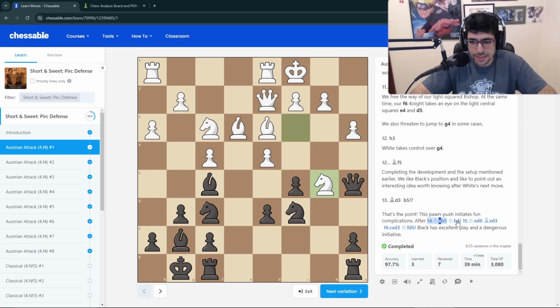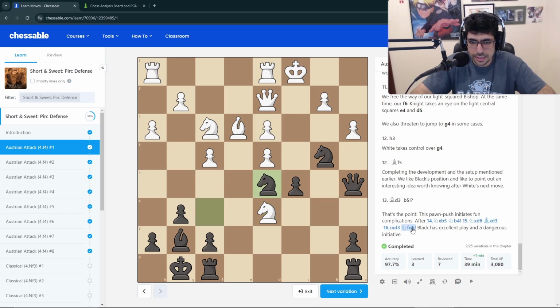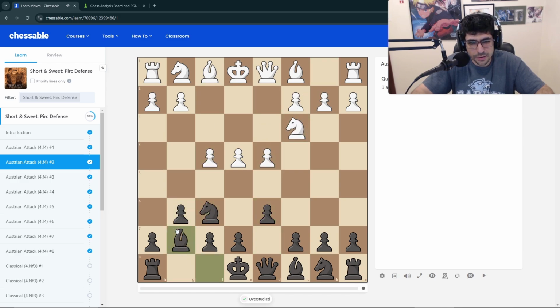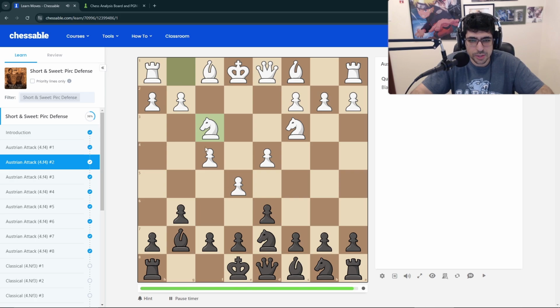Anyway, he shows that after takes, you have this knight move. He can't take because that's mate on the back rank, I think. Takes, and the knight gets in, and it says black has excellent play and a dangerous initiative. So very interesting. So if you like aggressive, well, I guess it's not necessarily aggressive in the beginning, but crazy play, you can check this out. This is the same opening or the same response. But in this case, he develops the knight.